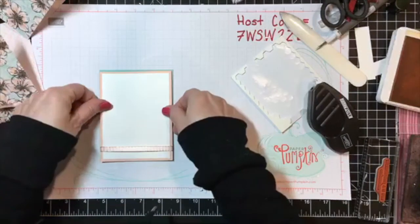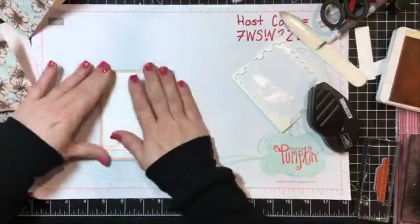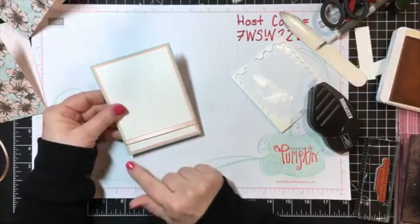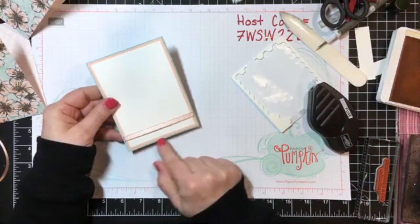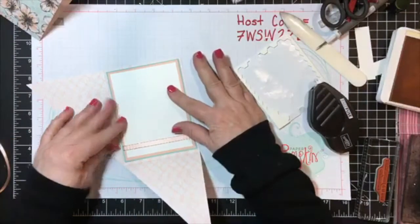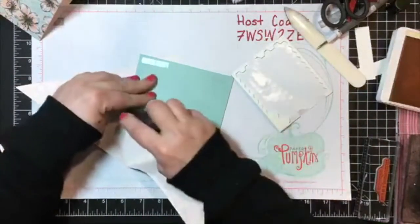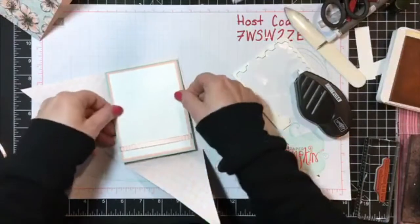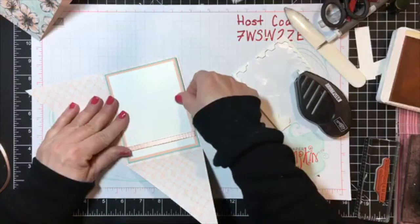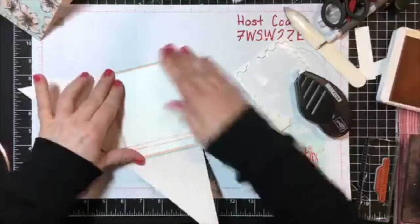So when you can't decide which side of the designer series paper to use, here is a good option for the card. And you can see I did change up the size of the borders. Just another way to change things up and make things interesting. And I pulled in that Pool Party from the print on the front of the card, even though there's not any Pool Party color on the inside print. Okay.